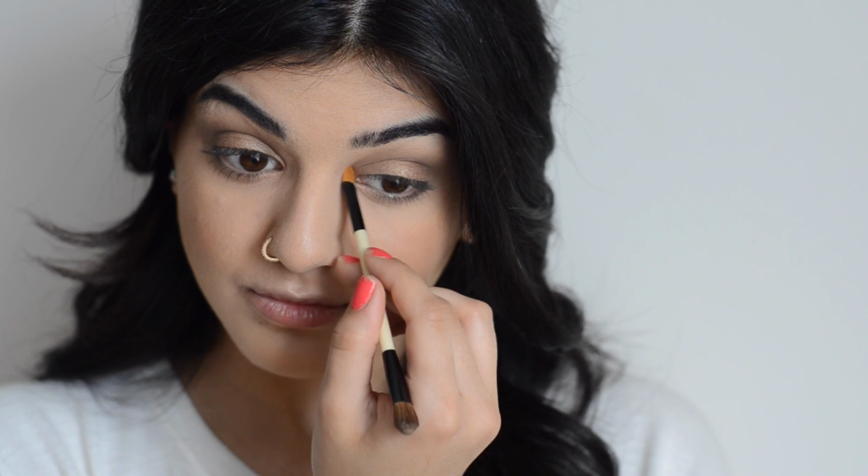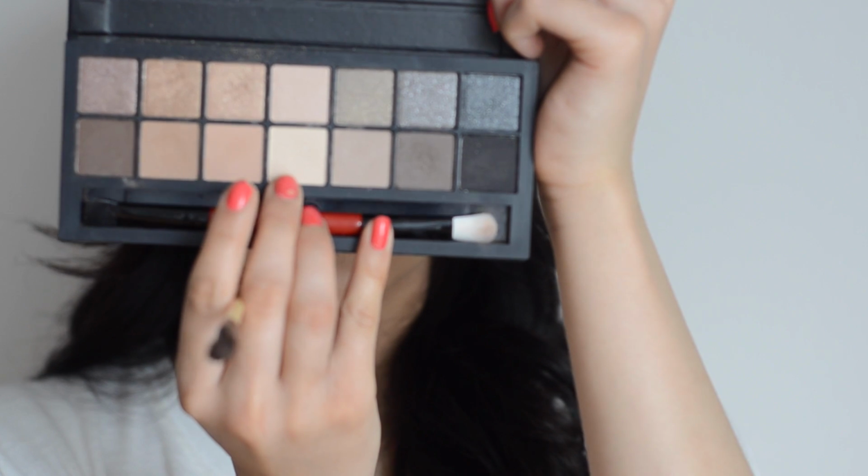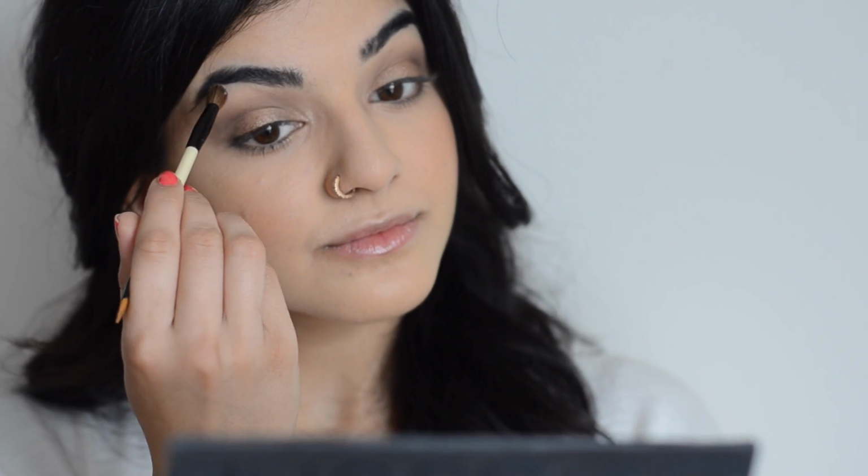Now I'm just highlighting my inner corners with that shimmery champagne color and then just dusting off a matte sort of tone. It's a light beige just so I can make sure I look alive and look awake. Going in with a light creamy matte color, just use that to highlight underneath your brows so it's all cleaned up. You always want to make sure you highlight even if you're not doing too much.